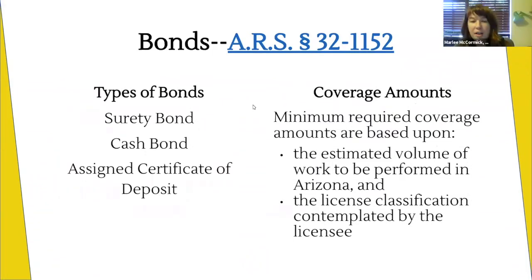Okay. So bonds, as we discussed in the beginning, this is something that has quite a few errors, and it's one of our biggest deficiencies for new applications. We want to make sure everybody understands what's needed. So there are 3 types of bonds that you can submit. Every license is required to have a bond. There's no exemption to this. So you could either submit a surety bond, a cash bond, or an assigned certificate of deposit.